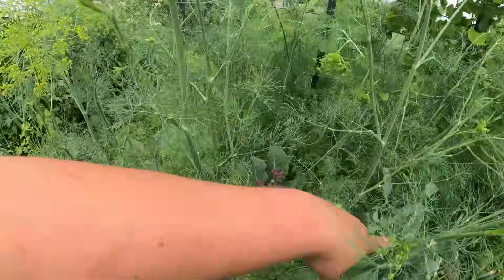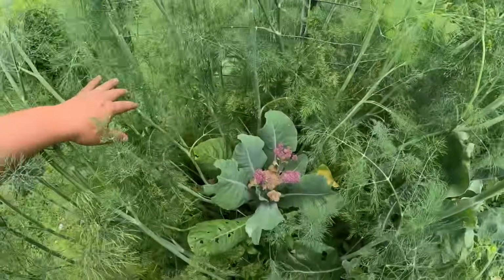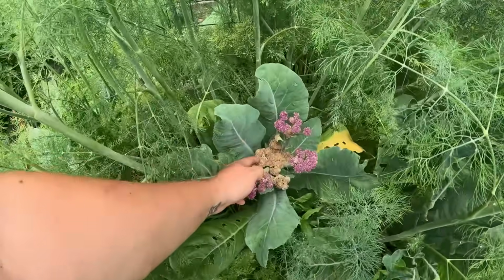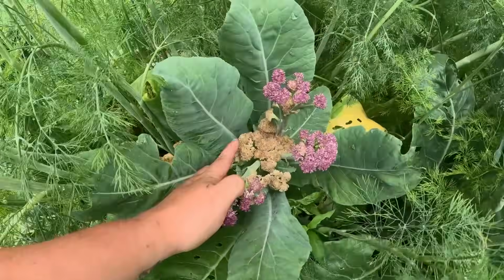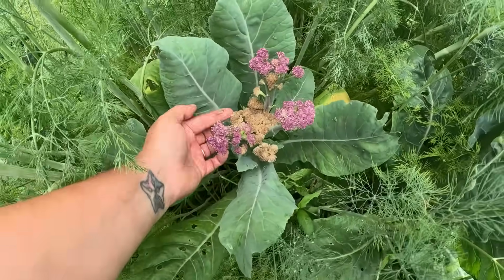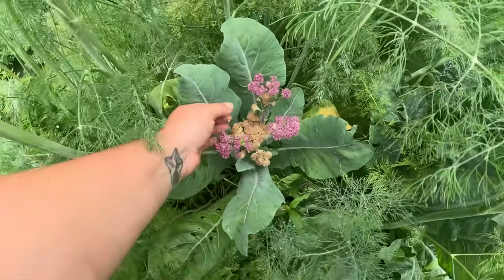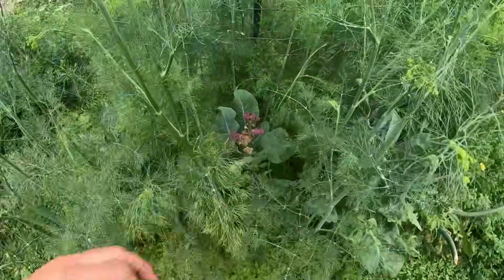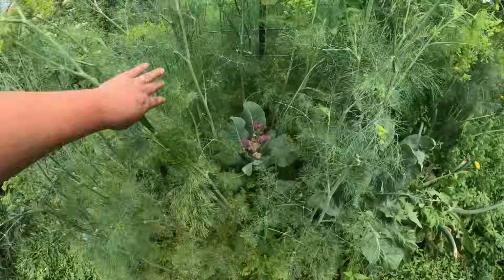Back here, you can see this little tiny purple cauliflower that I left in here, and I have decided to let this go to seed. What's interesting is that almost looks, yeah, that's mushy. That looks like it's trying to die, which is very interesting. Don't know what happened there, but these guys should flower and then set some seed pods, so we'll be able to collect seed from this purple cauliflower.